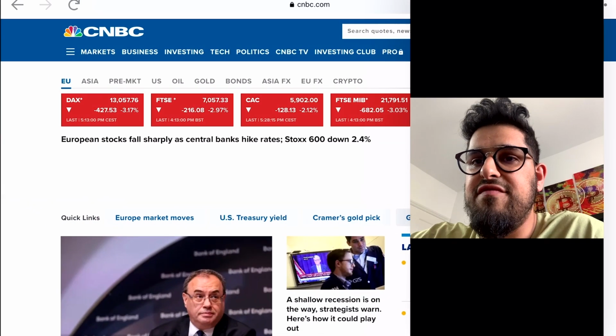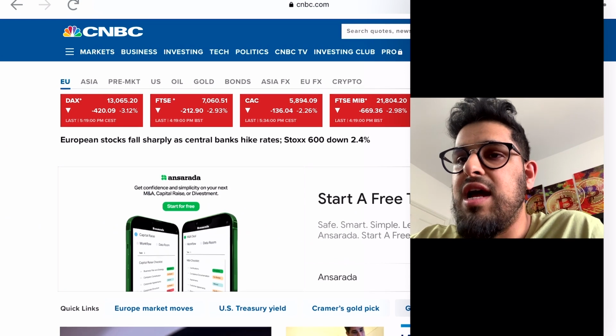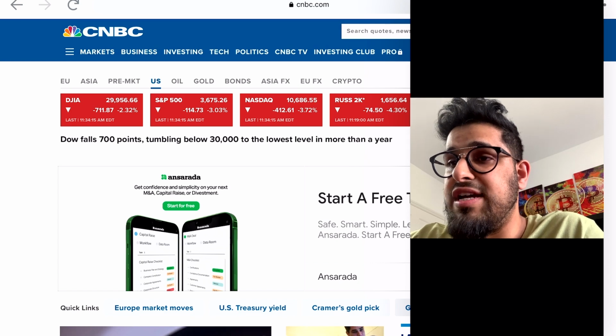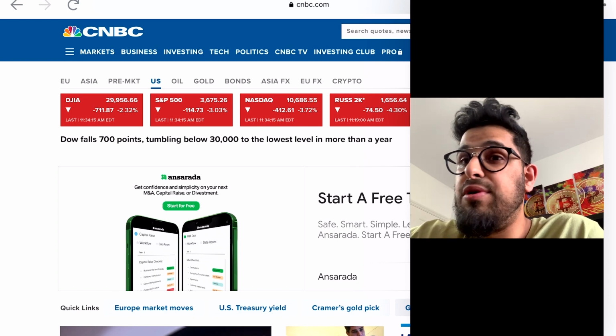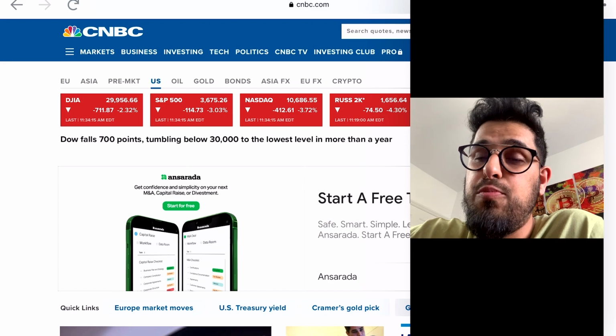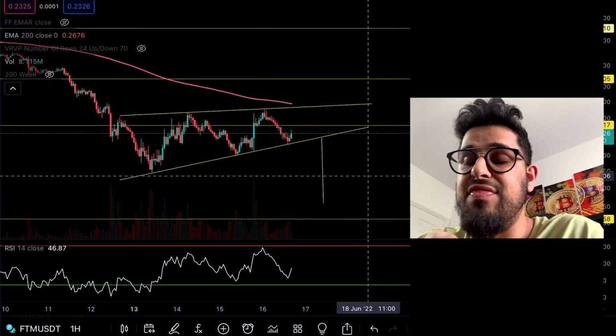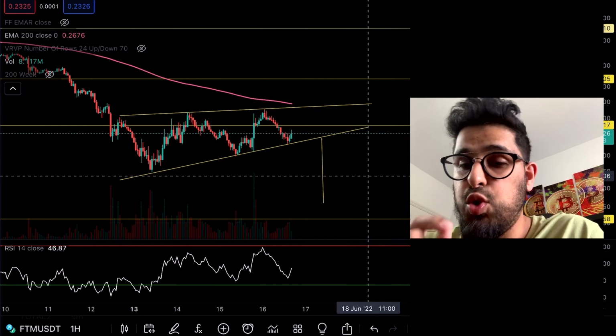I mean, to give you evidence behind that, here's the markets right now. You've got major US indices down hard. The Russell 2000 down 4%. You've got the Nasdaq down 3.7%, 3% on the S&P, and 2.3% on the Dow, which just goes to show how tricky this market is right now, and the bias is indeed to the downside.